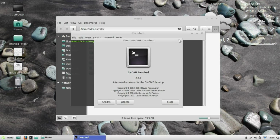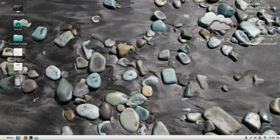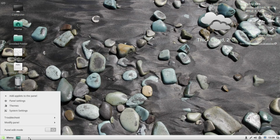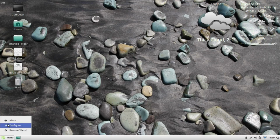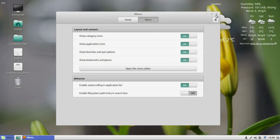Terminal version GNOME 3.6.2. If you're not a heavy user of the terminal, you can just say preferences, remove from. Oh, that's it all went. Sorry for that. Says doing it live, playing around, and I'm learning with you. Use customize if you want to change your own icon there. I'm happy with Mint's icon.